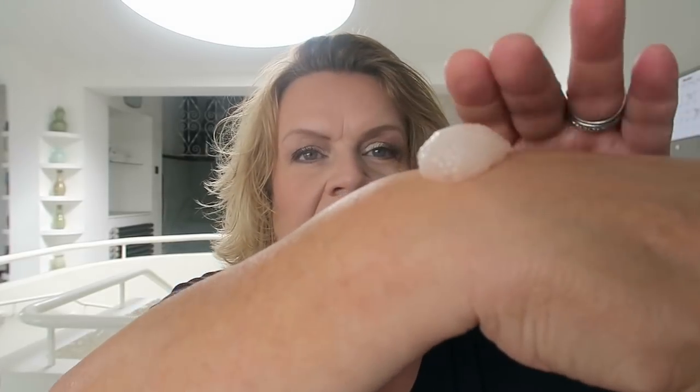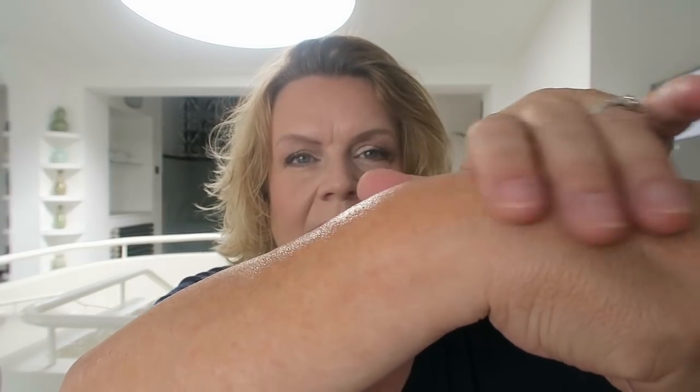It does this crackling thing as well, which is a bit gimmicky, but it does actually cool. So you spray it, let me just show you, it comes out in a mousse like texture. Like a weird ASMR video, isn't it? The crackling reminds me of Rice Krispies, Snap, Crackle and Pop. Oh, who's old enough to remember those adverts? And it cools. It has a real cooling sensation as it goes onto the skin. It's got a very fruity smell.